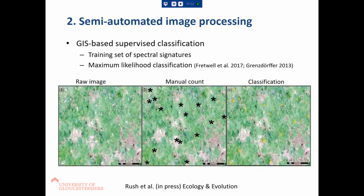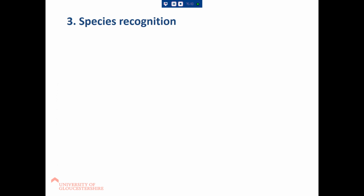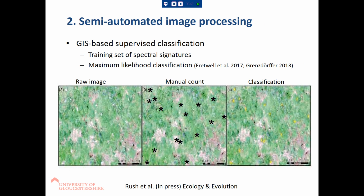So we went through a process of refining that training set of being able to pick up just the optimum spectra of light wavelengths that were best at distinguishing between a rock covered in some bird droppings and an actual gull.